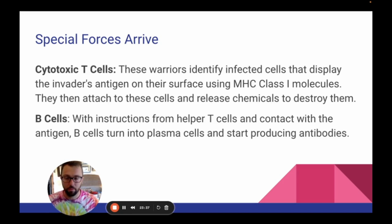B cells. These are another faction of our adaptive immunity. So a lot of the times when we talk about the immune system, it's T cells and B cells, not to be confused with beta cells. Different things. B cells, beta cells, different. So B cells are kind of like an assistant to the T cells. They get instructions from the helper T cells that have made contact with the antigen, and these B cells are able to specialize into plasma cells, and they can start producing antibodies. Antibodies are something that are going to help the T cells identify the threats.